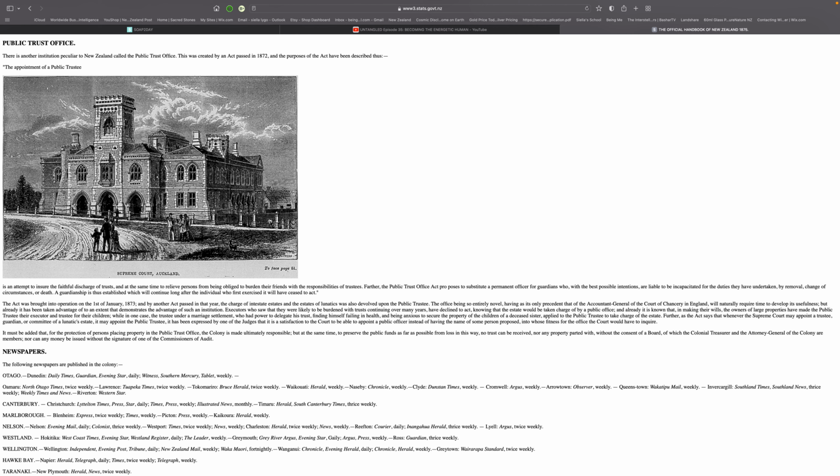It's expressed by one of the judges as satisfaction to the court to be able to appoint a public officer instead of having the name of some person proposed. What a crock of shit. It must be added that for the protection of a person placing property in the public trust, the colony is made ultimately responsible. So it's basically everything going back to the crown, isn't it? Usual bullshit. And newspapers, and following newspapers are published in the colony.